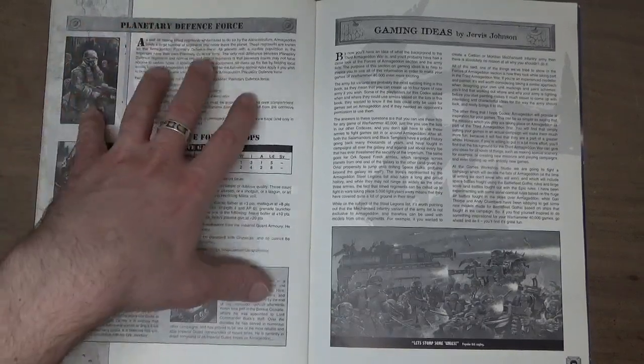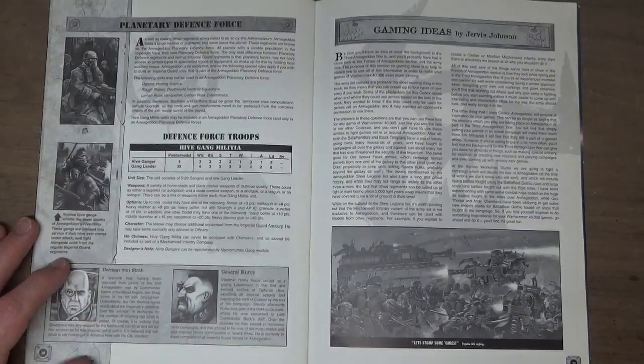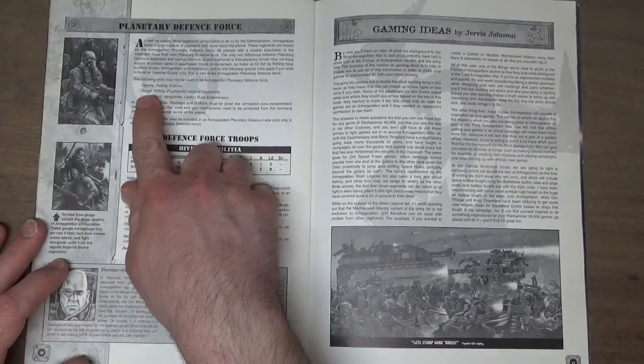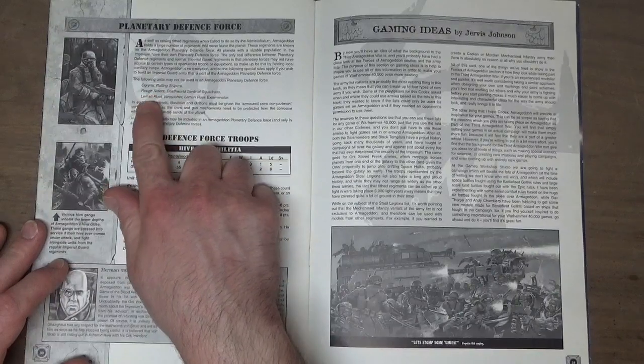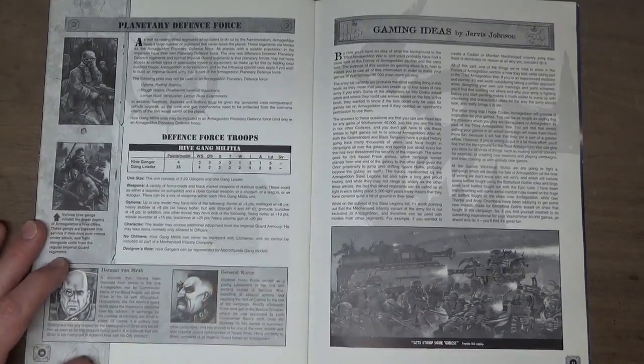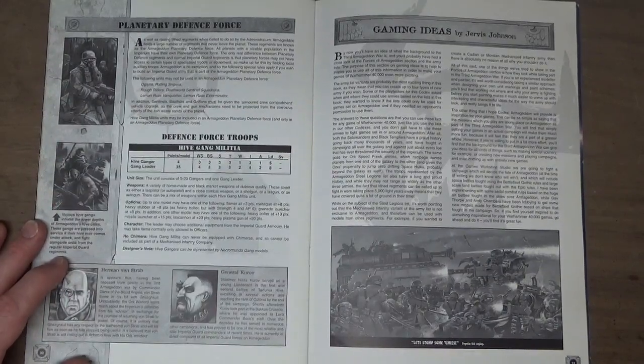And then they're allowing you a detachment for Planetary Defense Force. So this is a whole different thing altogether. In which case, if you play an Armageddon Planetary Defense Force, you're going to use Ogryns and Ratlings, Rough Riders and Death World Sentinels, Leman Russ Vanquishers and Leman Russ Exterminators, as well as these Hive Gang Militia. In addition to Sentinels, Basilisks and Griffons must be given the Armored Crew compartments. Right, that makes sense, because they're Steel Legion, right? They have to have everything enclosed, because obviously out in the ash wastes, humans can't breathe very well. So, there you go.